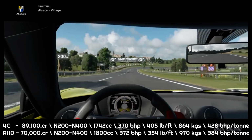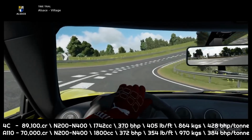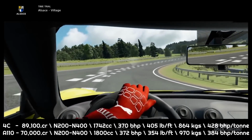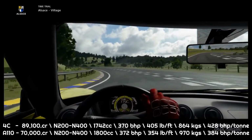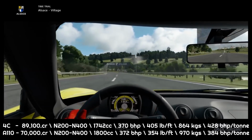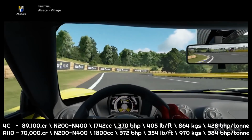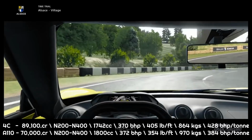As far as power, again, interestingly, the Alpine does win out, but by a much smaller amount. Only 2 horsepower separates the two. 370-ish horsepower for both cars is pretty good. That's a good level to be working with. As far as torque, though, interestingly, it swings completely the other way. The Alfa Romeo has a lot more. In fact, it has a lot more torque than it does power. 405 pound-feet to the 354 of the Alpine.